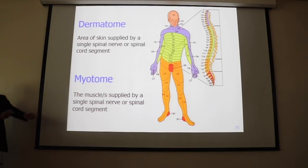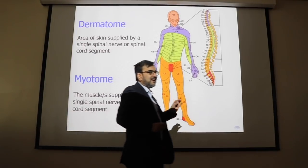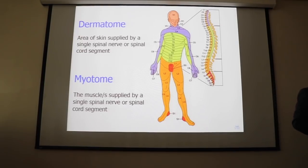When we talk about dermatome and myotome, a dermatome is a portion of the skin which is supplied by one spinal segment or one spinal nerve. Usually your nerves are a combination of several segments. For example, your femoral nerve is a combination of L2, 3 and 4 segments. So it does not represent one spinal segment, it does not represent one spinal nerve.